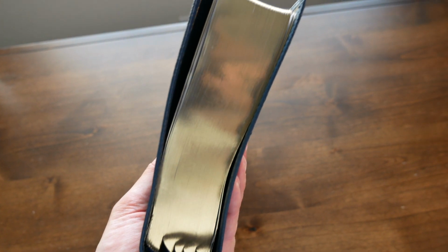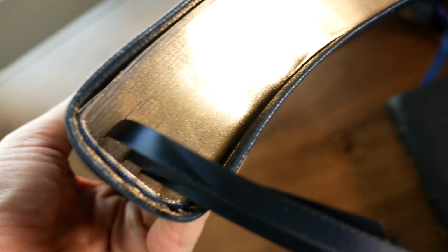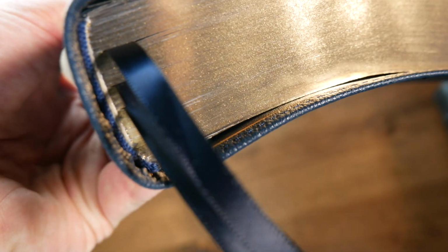This is blue under gold for the gilding. This is the gold here, you can see. It has a blue headband, I don't know if you can see it very well. And it has a blue tail band, it's right there. Yeah, there you go. Blue tail band and headband the same.